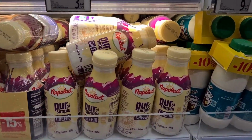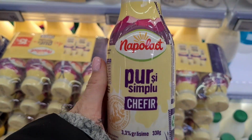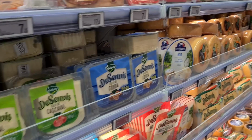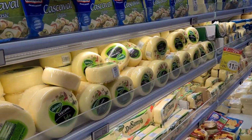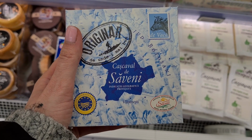And now to the dairy section. Kefir, the yummy fermented drink that goes really well with pastry. 1 kefir bottle is less than 70 cents. Fun fact, it is packed with probiotics that are great at supporting the good bacteria in your gut and is loaded with vitamins, minerals, and amino acids.